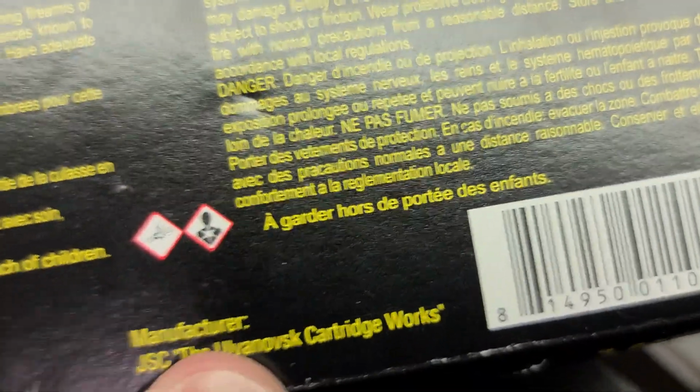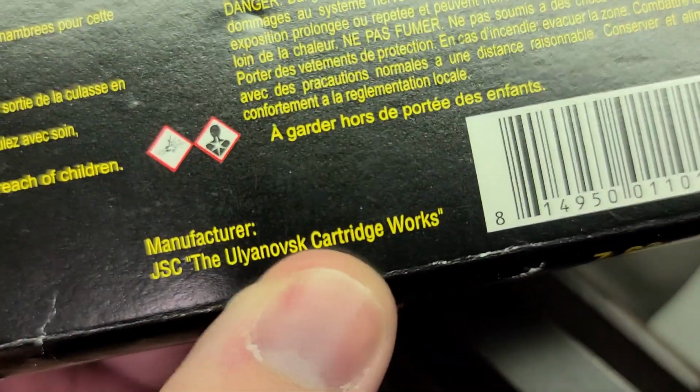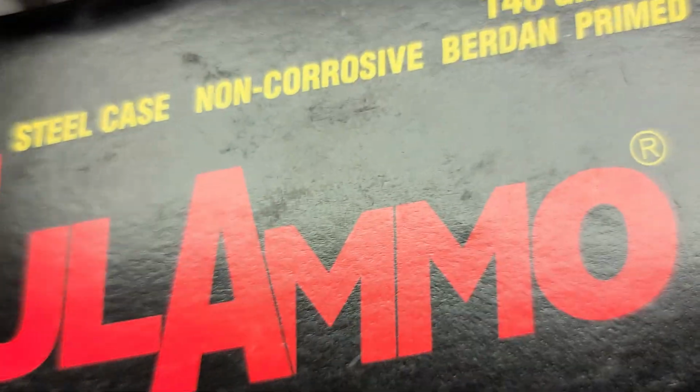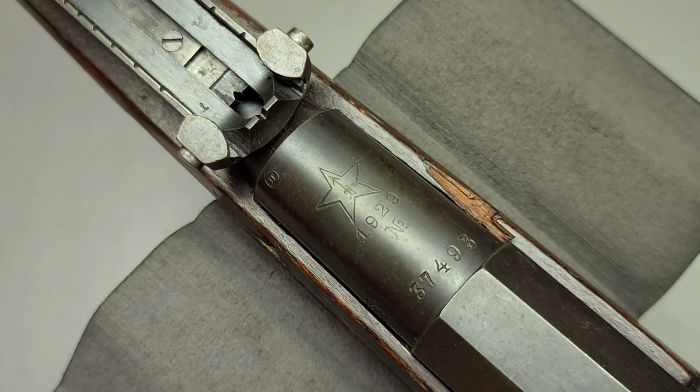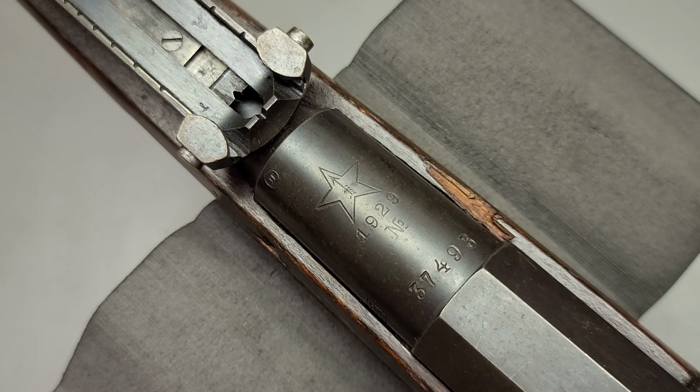Although today this is a different facility altogether. It's known as the Ulyanovsk Cartridge Works. But Tula, again, has a really rich history of firearms and ammunition manufacturing. In fact, by World War I, the Tula Ammunition factory, different from the Tula Mosin factory, helped produce around a quarter of all the ammunition used by the Russians in World War I.